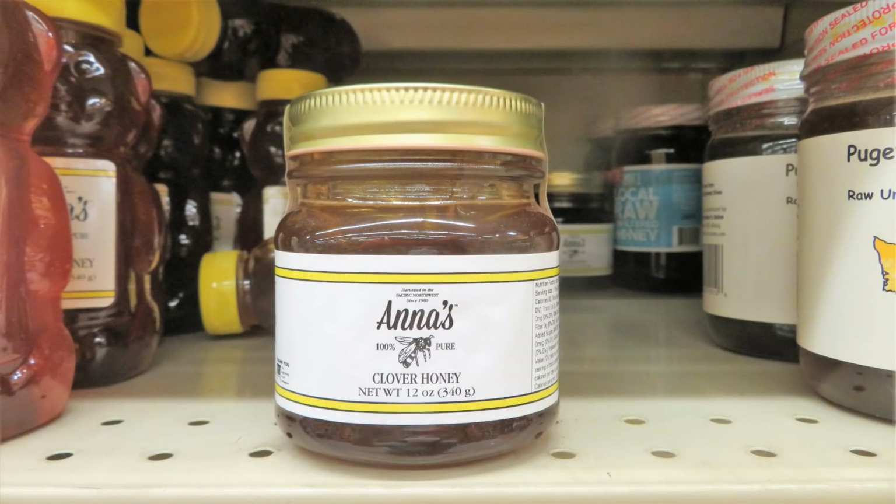Honey is a fantastic forever food. Try to find it as close to organic or as close to the source as you can, but that isn't always possible. You can still pick up a jar of honey at the grocery store.